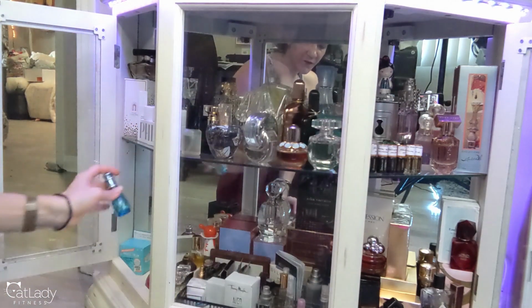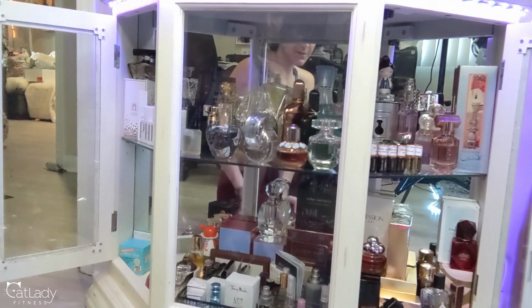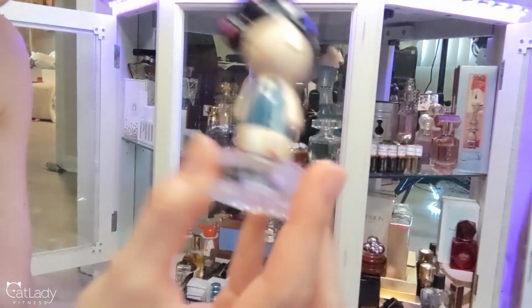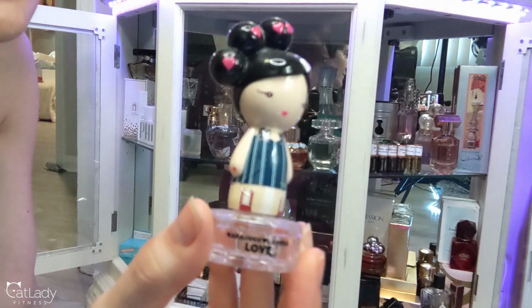I spoke about this in my Fleur review video because one of Fleur's fragrances smells exactly like it to me. I'm not a huge fan, but everybody has different favorites. Is that it? This one, I don't know if it's discontinued. If somebody knows, please tell me, but this is Harajuku Lovers Love.